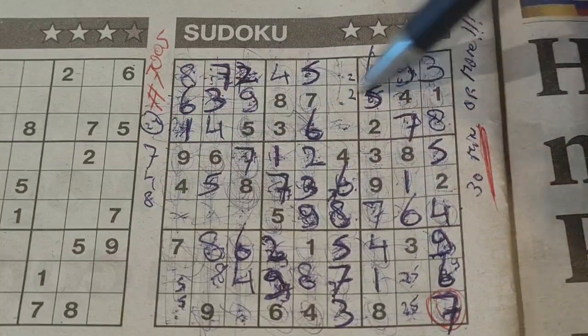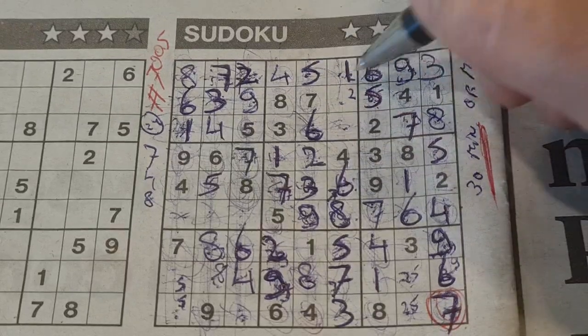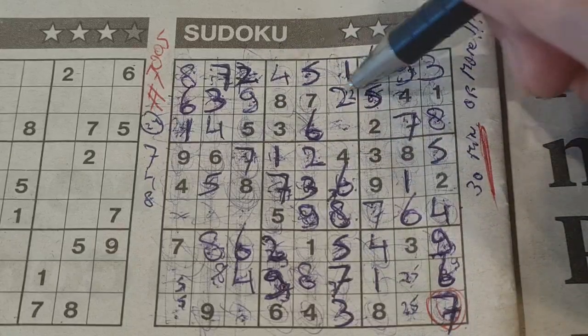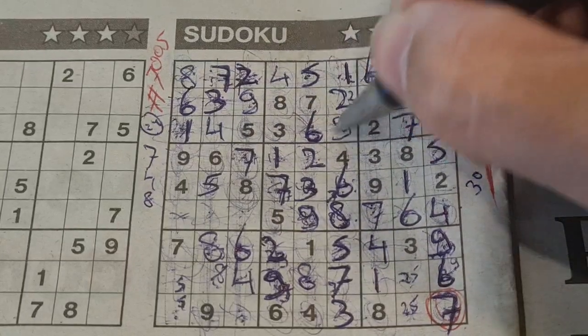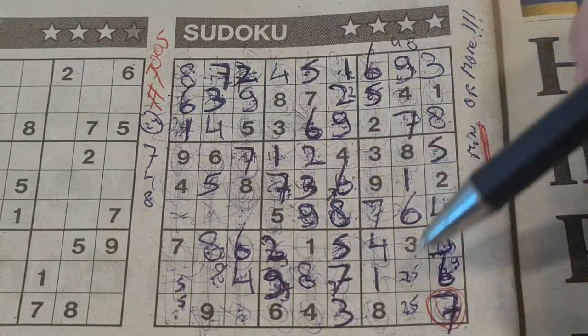One in the third row, one in the second row. So the first row, the only place left for the one should be there. And I've eliminated the two, so the two goes there. One box left in this big square for the one. The one, the two, the three, the four, the five, the six, the seven, eight, nine is missing. Nine, correct.